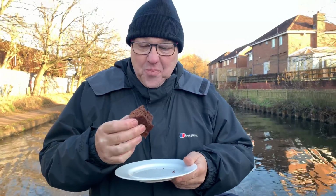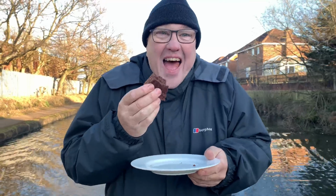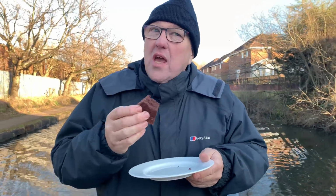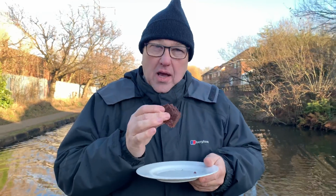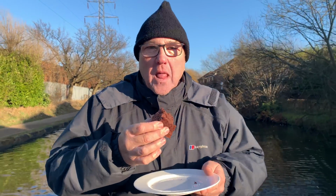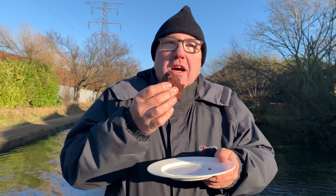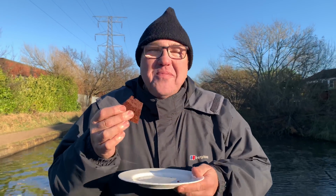What are you up to, honey? Well, you caught me eating cake. But not just any old cake. This is homemade chocolate cake, and it is absolutely gorgeous. Well, it's a luxury. So you're enjoying it then? No, brilliant.